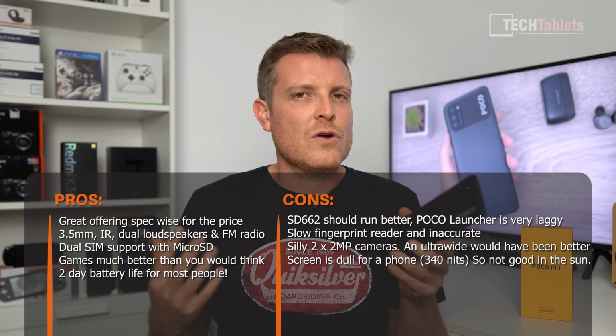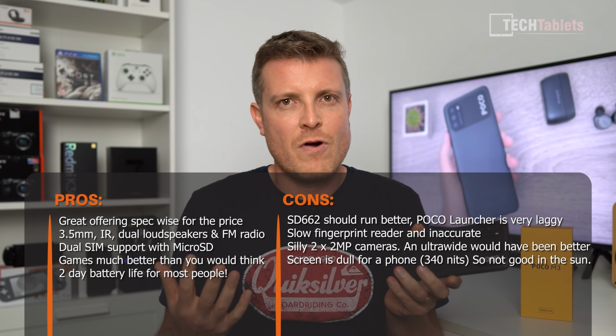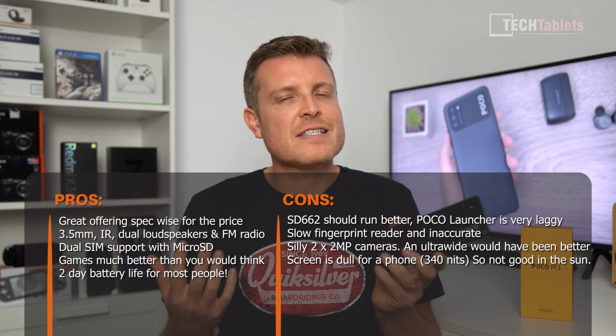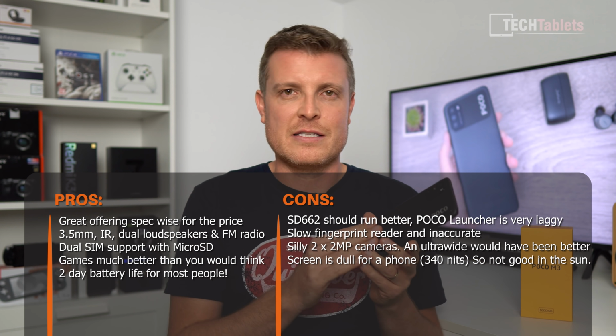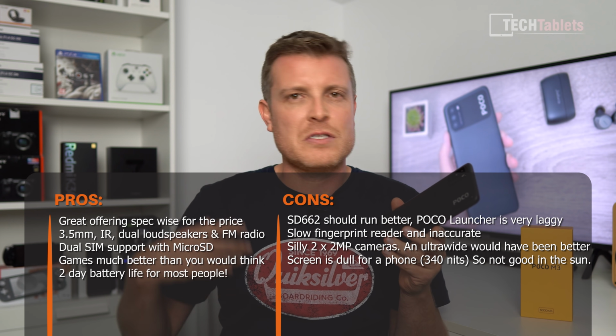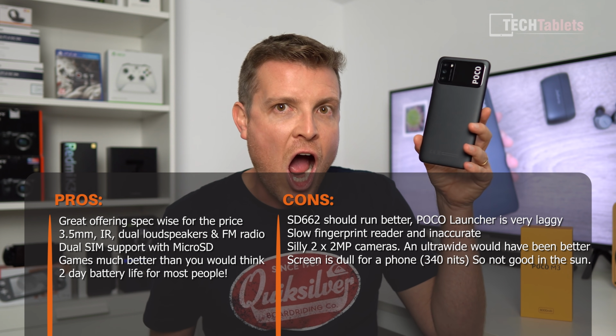So as a phone in total, as a package, even in factoring in that super good price, I can't recommend this. I just can't. I can't get behind it because I don't want to put my name behind a phone like this and say, yeah, go out and buy it. It's a value champ. It's a battery king. It's amazing. Wow. Clickbait thumbnail.